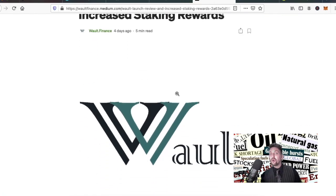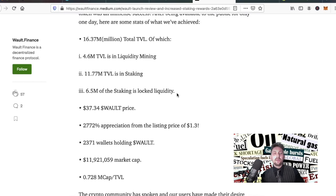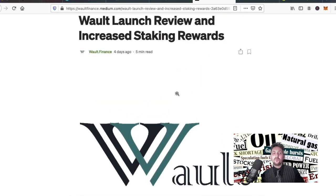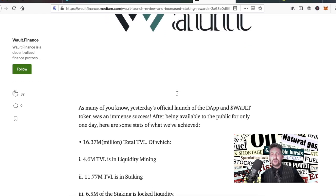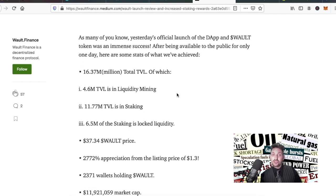Last thing we're going to do before I get into the dApp is explain the tokenomics very clearly to you. Okay, this came out a couple days ago, 4 days ago, when they launched on the Binance Smart Chain. This explains very clearly their tokenomics, which I think is fantastic. As many of you know, yesterday's official launch on the DApp and Wault token was an immense success.